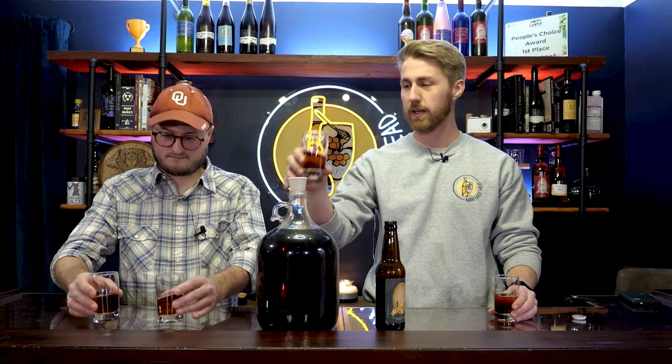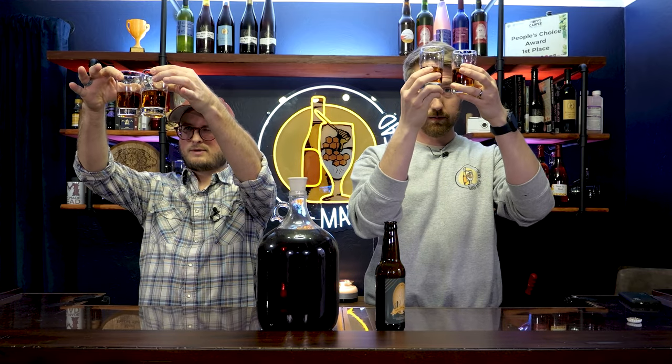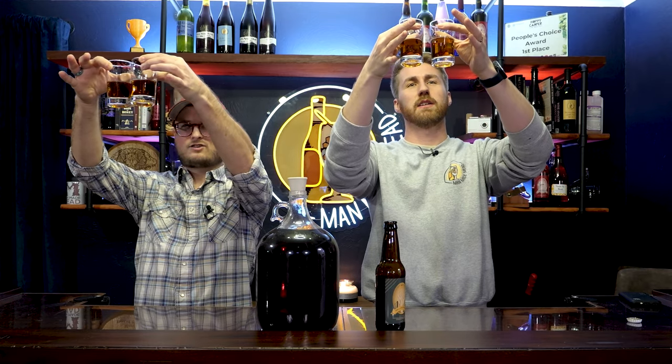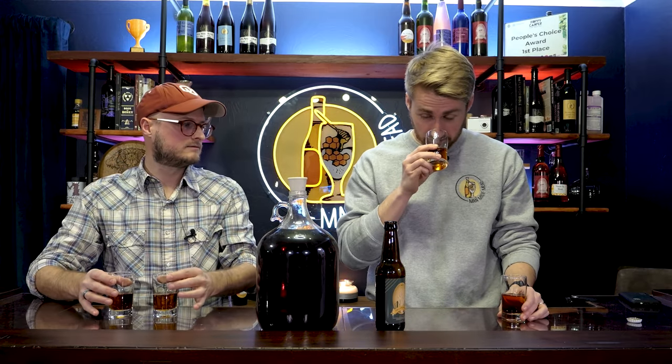We'll see. So I've organized this way. Right hand is bulk. Left hand is bottle. So do we have any structure here? No. Let's just go for it. Let's just see what happens. Obviously, we'll do some nose checks and stuff, but I mean, they look the same. The bulk one appears to be slightly darker. Really? Oh, yeah, I can see that. That's interesting. Just slightly darker. Which could mean anything. Literally anything.